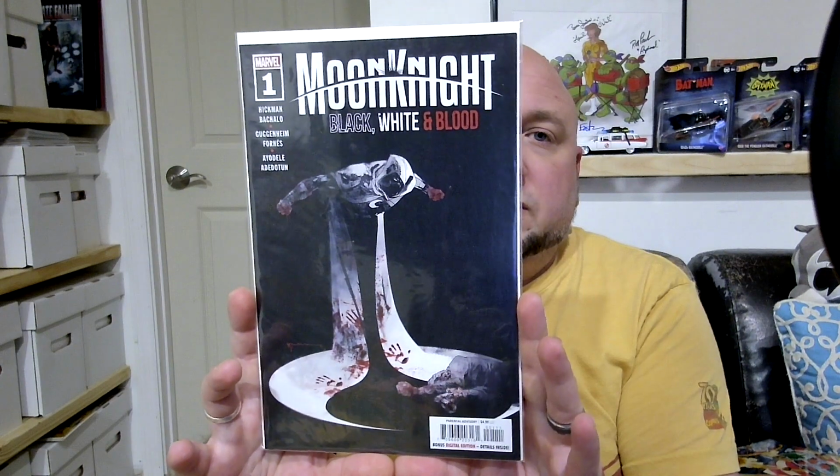Another cover buy. This is one that I missed, didn't pick up when it came out new, but I think I got it for less than $2. Moon Knight Black, White, and Blood, number 1. This is an awesome cover.